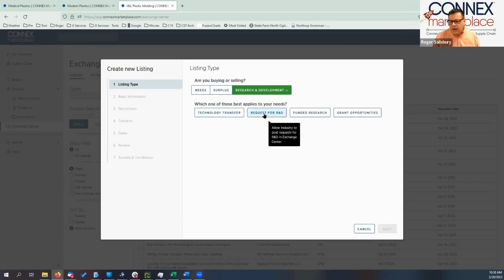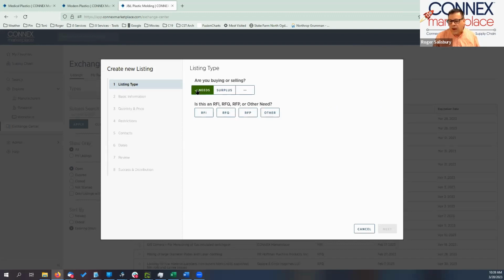We also have the ability to list research and development type of Exchange Center needs. Sometimes academia will come in here and post certain types of needs, but industry can also come in here if they have a need for research and development services, and they can then collaborate with research organizations in your area. I'll just let you read those, and I won't go over those in great detail here, but these are great. So I'm going to go back to here, and I'm going to list, as an example, an RFP.